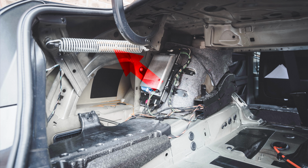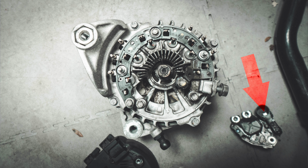boot opening too fast, DPF warnings, timing chain issues, especially on the 2-liter diesel, leaves accumulating in the front scuttles, and the alternator brushes failing, especially on high mileage vehicles. I hope that these were 25.